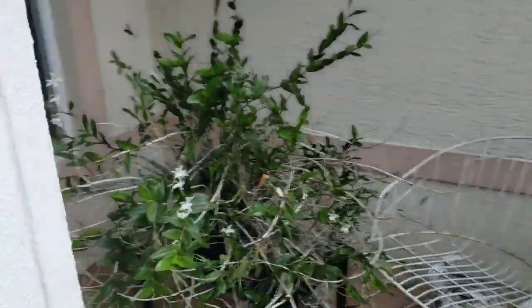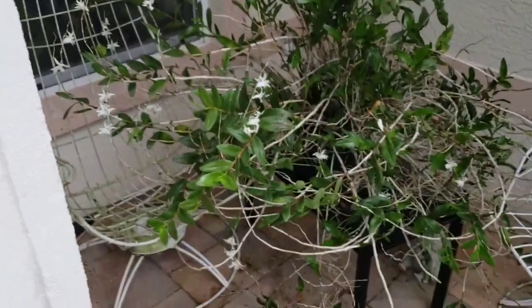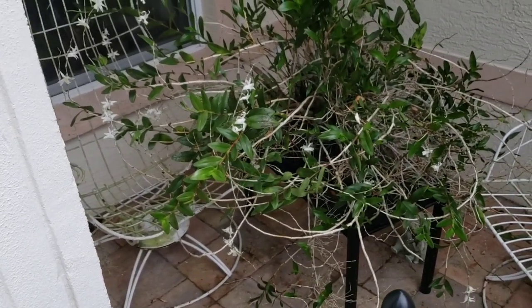And Bruce is barking. He doesn't understand why I'm out and he is not. So let's go see what's in the back.